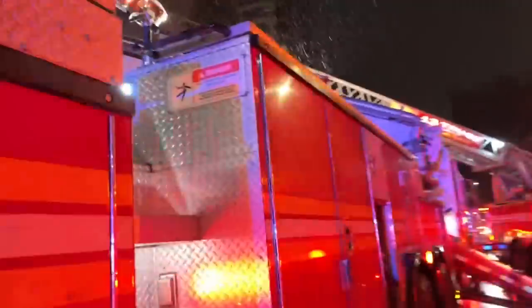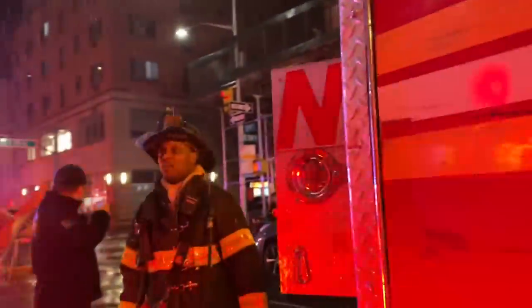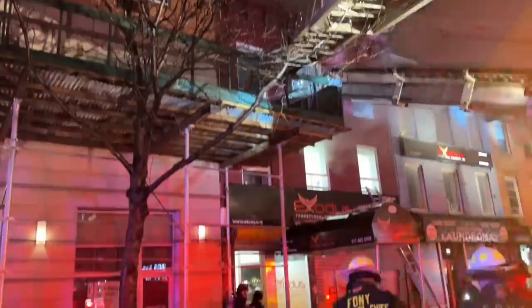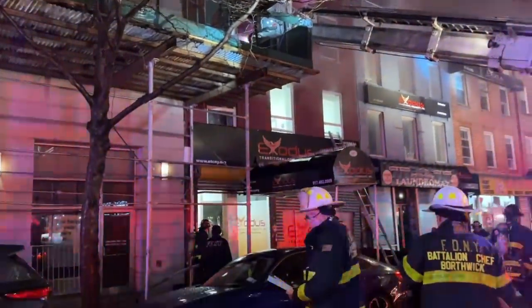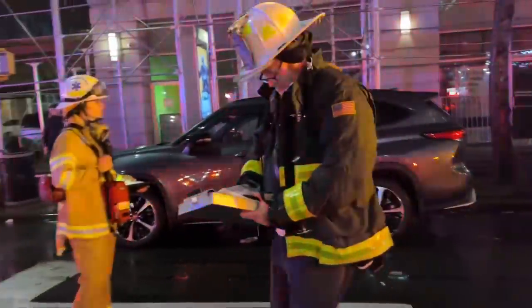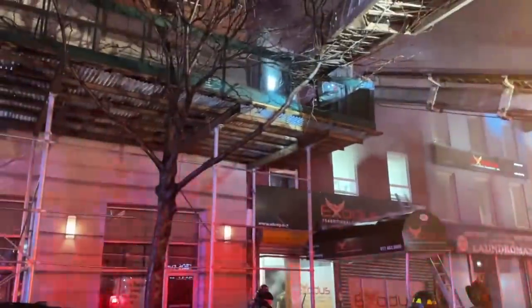All right, let me move back a little bit over here and see if they can see something more visible. Very hard to see. And there's a setback. That's the second floor that we're going to have to drop down to, I think.